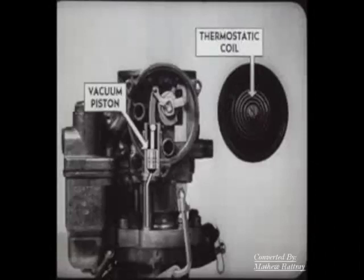The choke valve is operated automatically by a thermostatic coil and a vacuum-operated piston. The thermostatic coil tends to close the choke valve when cold, while the vacuum piston tends to open the valve as engine vacuum increases. When the thermostatic coil warms up, it loses its tension.